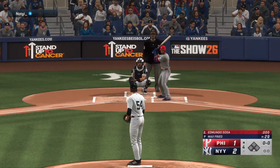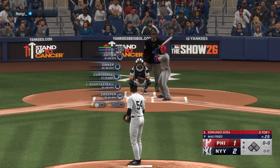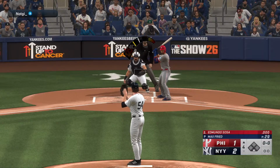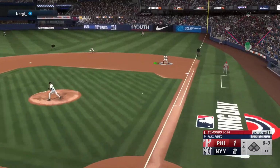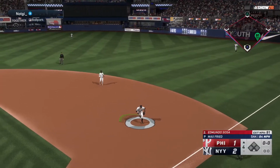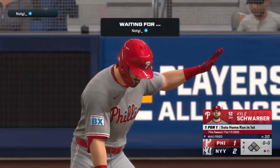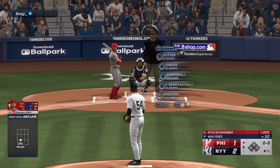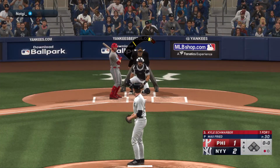On to the 4th, and now for the Phillies, Edmundo Sosa. Oh, look at the stop. And very nicely done for the out. Kyle Schwarber comes up to hit here. 1 for 1 so far today with a solo homer in his first at bat.